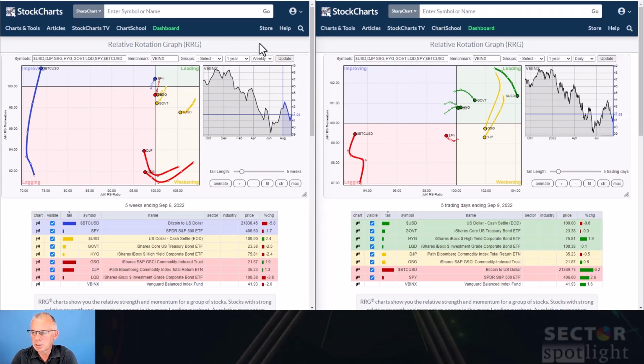Last week we talked about the completed monthly charts and we skipped the rotation of asset classes. So it's about time that we go back and see what is happening at an asset class level, at the highest level in our investment portfolios. And we have both RRGs here, the weekly and the daily rotations for the universe of asset classes that we track here in Sector Spotlight.